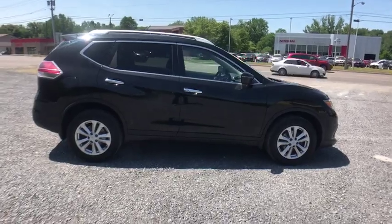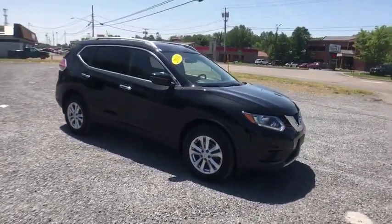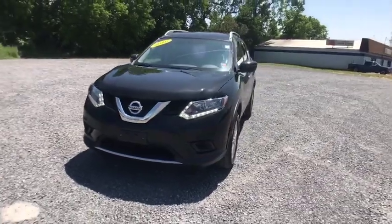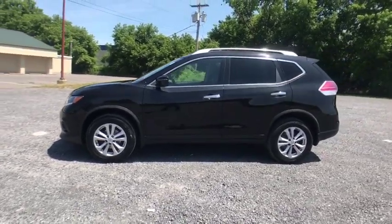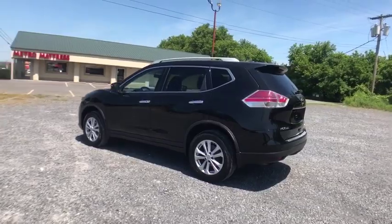Stop by and take a look at the 2016 Nissan Rogue. The stylish Rogue gets 27 mpg and still boasts nearly 58 cubic feet of cargo space. With a 5-star side impact safety rating and confident handling, the Rogue is more than you expect and everything you deserve. This vehicle has less than 25,000 miles.